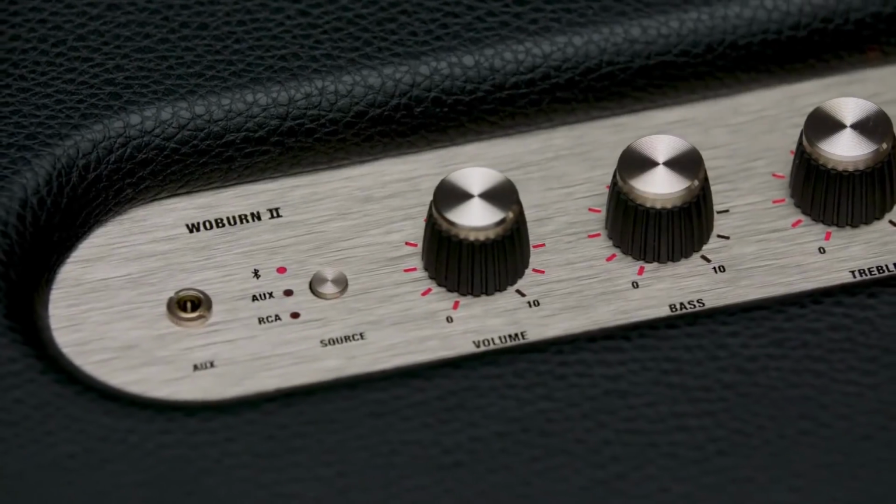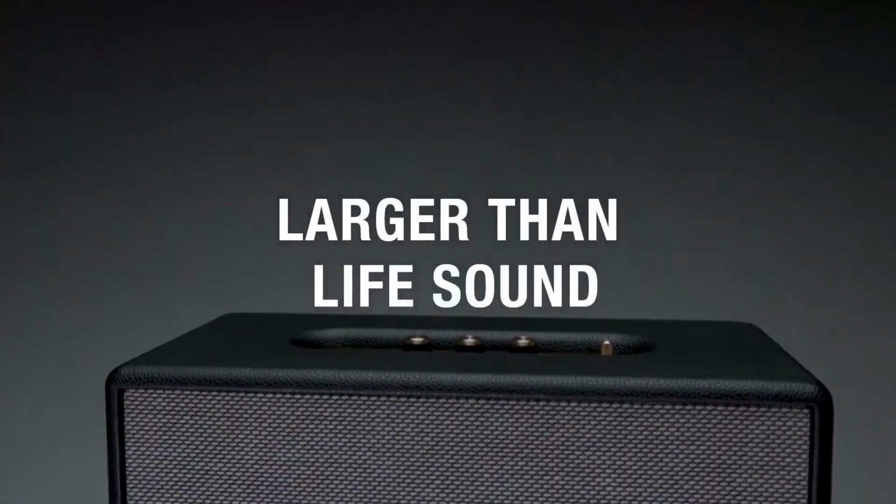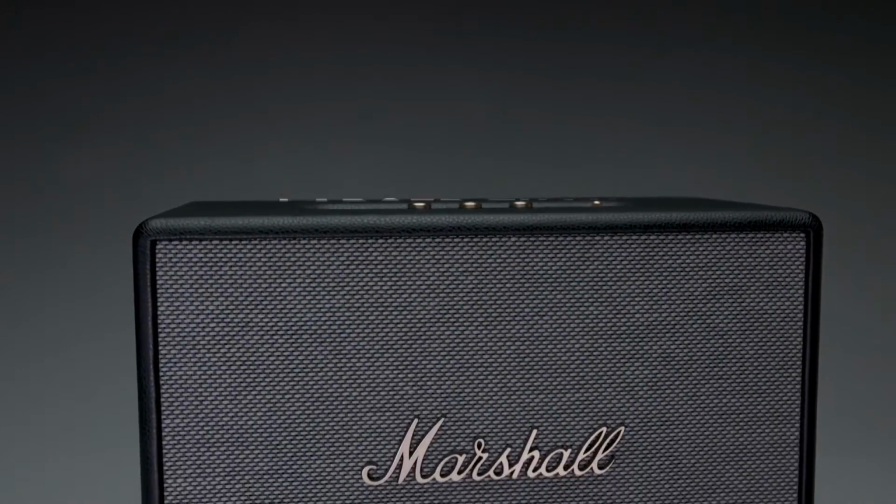Woburn 2 is a carefully crafted machine designed to attain the trademark Marshall tone. The largest speaker from Marshall, Woburn 2 features a robust sound and hits high trebles cleanly, handles low bass with ease, and has a clear lifelike mid-range.